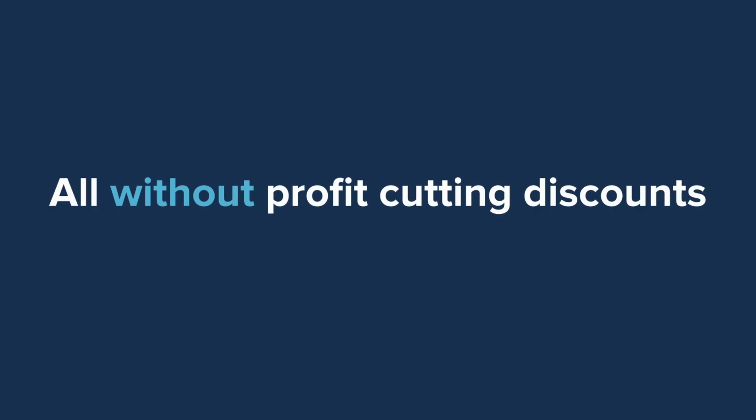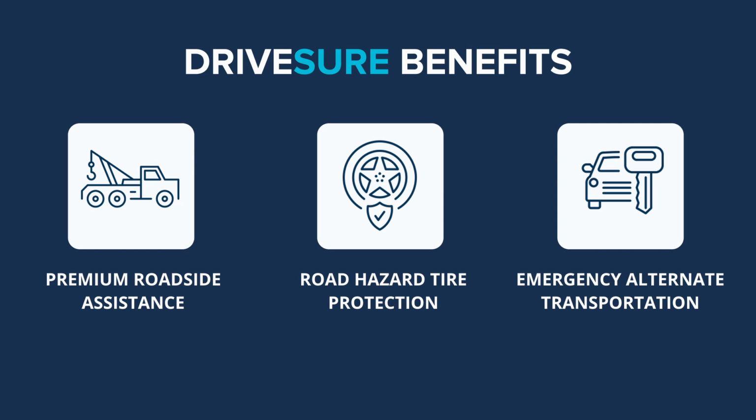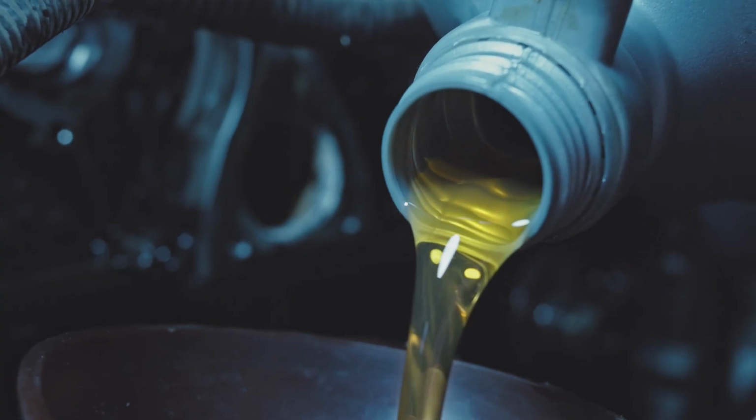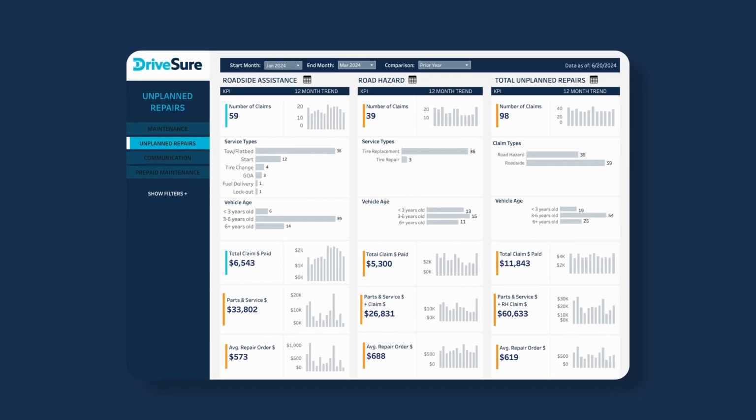This way, every customer gets access to the benefits and every customer is motivated to come back for service. This helps you stand out by offering greater value to your customers, all without profit-cutting discounts, while at the same time giving customers a reason to return for tires and unplanned repairs. They get remarkable benefits that renew whenever they come in for service, even for something as simple as an oil change. This all comes with our DriveSure Analytics dashboard, so you can watch your results grow over time.